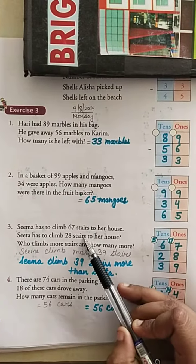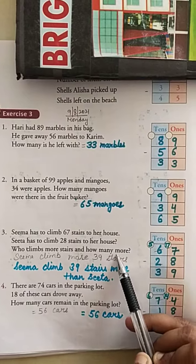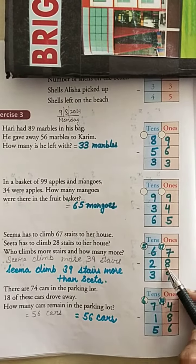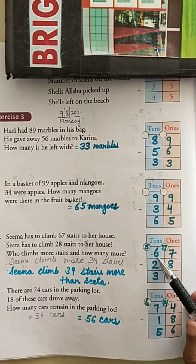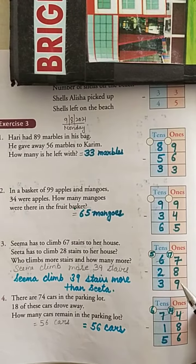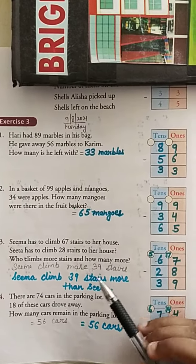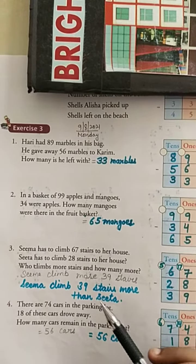Now the third question, Seema has to climb 67 stairs to her house. Sita has to climb 28 stairs to her house. Who climbs more stairs and how many more? So you will write down 67 here, 28 here, subtract them, 7 minus 8. You will take a borrow from number 6. We will make this number 6 into 5 and make the number 7 into 17. So 17 minus 8 you will get number 9 and 5 minus 2 you will get number 3. Seema climbed 39 stairs more than Sita.